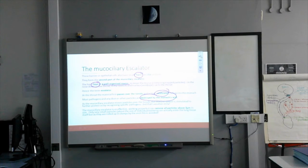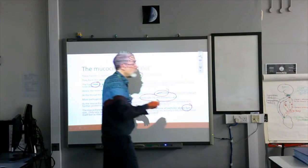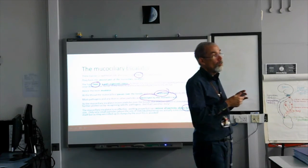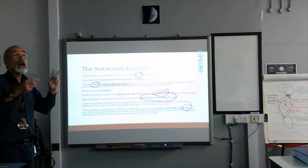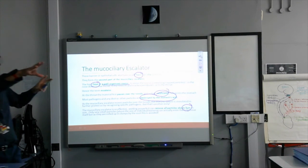That mucociliary escalator, guys, is incredibly efficient at what it does, because it can remove things that are 0.003 of a millimetre, which means they can remove virtually all bacteria that have got into your lungs. And by the way, you are breathing in thousands of bacteria a day, and they will be removed for you by this process. So we had a question.